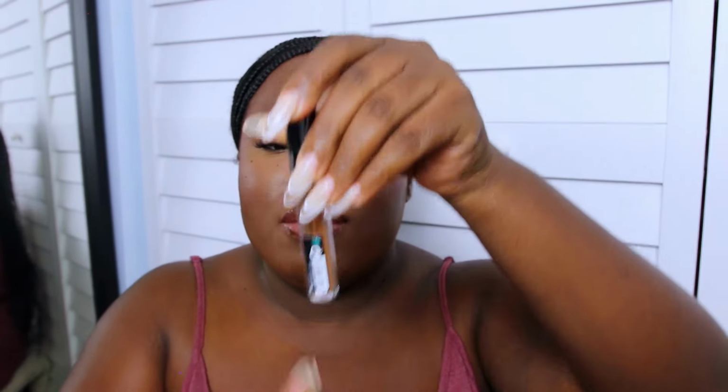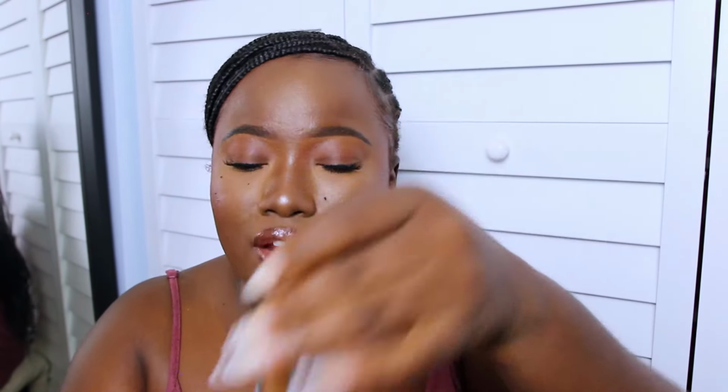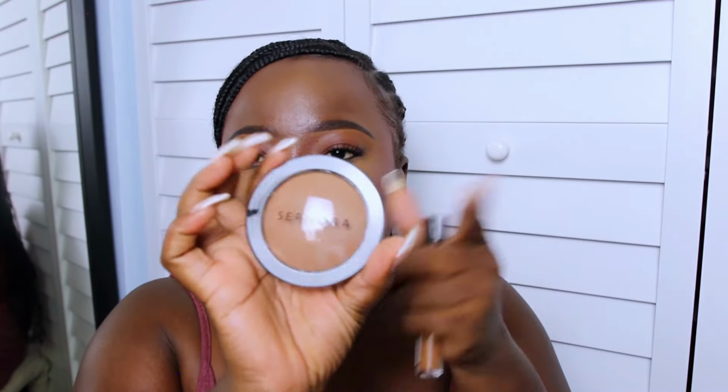I went ahead and got this concealer, the shade Pop de Creme. I use this concealer to do my eyebrows, and it almost matches me, so I don't have that little halo underneath my eyebrows. It's really, really good. I love Sephora's concealers. And I also picked up the Sephora Microsmooth powder. I got this one in the shade 70.